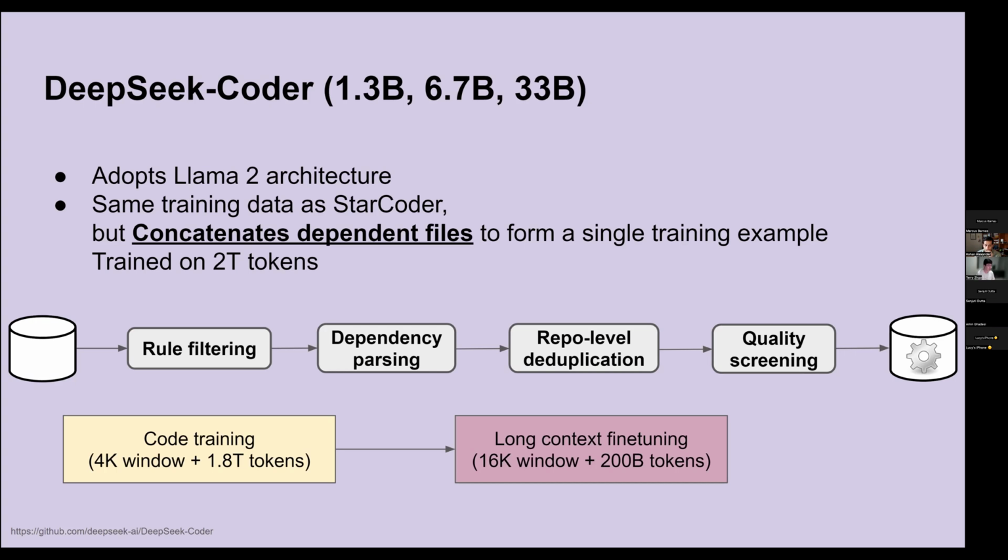But they actually do a lot of other things. They concatenate dependent files to form single training examples, which helps models learn better on long context understanding, and they also train models on more data specifically. DeepSeek Coder performs better than the previous StarCoder. So that's the recent progress of code large language model training.